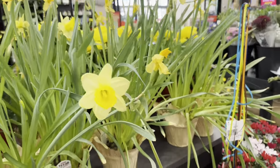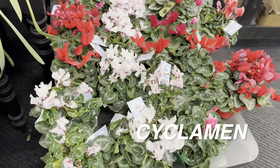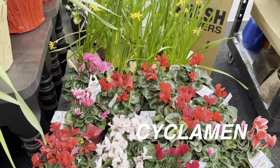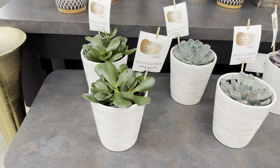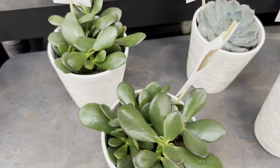And then right over here, we have some daffodils. Those are beautiful. And then I just want to pan over here again and show you guys cyclamen. I know cyclamen are a little bit more difficult to grow, based on what everybody has commented, but I wanted to show you that. And then right over here, we have some assorted succulents.